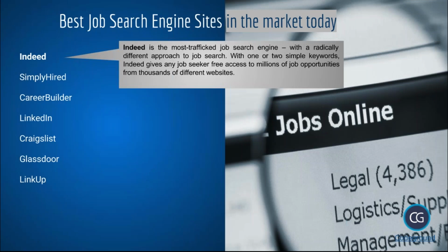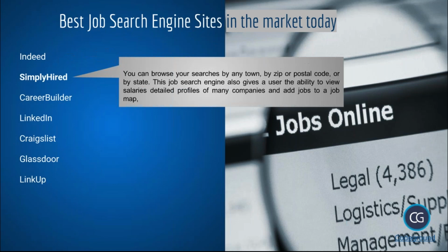First up, we have Indeed. Indeed is the most trafficked job search engine with a radically different approach to job search. Indeed includes most of the job listings from all major job boards, local newspapers, and company career pages. It keeps track of your applied and interested jobs. Daily and weekly alerts to your inbox with details like title, requirements, salary requirements, location, and skill sets are also provided. It also provides a mobile app and has many search plugins.